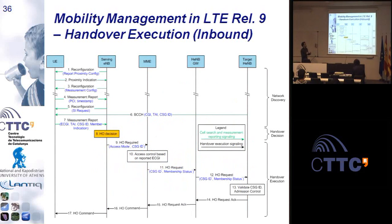This is the inbound handover execution signaling in LTE, where the first 7 steps are the same as the steps we have previously discussed for network discovery and femtocell characterization. In step 8, you can see the handover decision, and if we assume that we have decided on a handover to the target home node B, in step 10 we perform access control at the MME. Accordingly, if access control is valid, then in step 13, the target home node B, which is about to receive the user equipment for service, also validates the membership status of the user equipment and forwards the handover command to the serving cell and the user equipment in order to proceed.